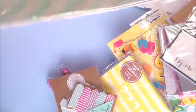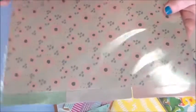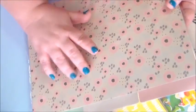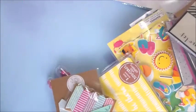The mint green. Let's see. Kind of like a mint green and silver, and then the flowers with pink flowers, silver, and mint green and white. Anyway, I probably will not use these for file folders. I will probably use these to make either scrapbook stuff, embellishments for scrapbooking, or like flowers. That's what I'm thinking anyway, is what I'm probably going to do with these.